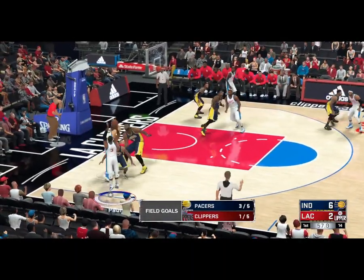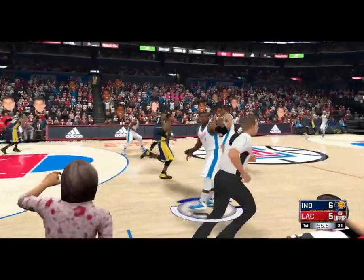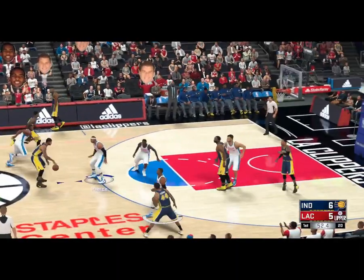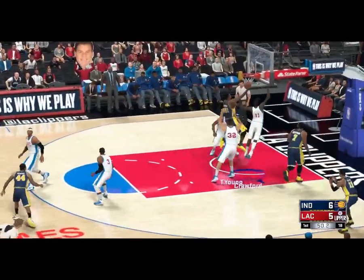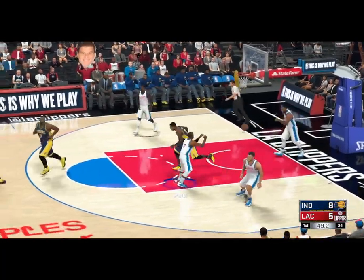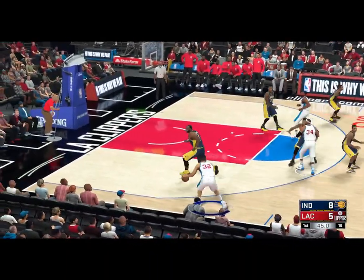Griffin dishes to Paul. And the 3-ball is good. Paul's got 5 points so far. I love the ball movement there. He put that on a silver platter. Just served him up. And it's Young, that time on the assist by George. And their post play has been really solid right off the bat.